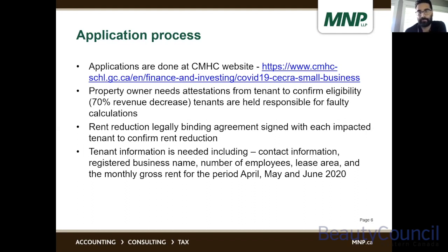Gotcha. So that's kind of it for the CECRA. The applications have already started. They opened up on Monday. So I would suggest all members trying to jump on this start calculating revenue and start having this conversation with landlords.